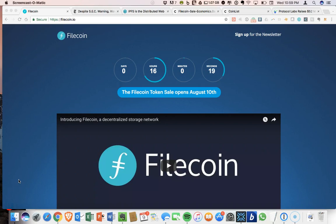Today I am going to be talking about a new cryptocurrency that is having an ICO tomorrow in less than 24 hours. You can see the countdown for the token sale right here. This has been delayed a couple of times, but now it's set to open tomorrow afternoon here in the United States. It is a token that has garnered quite a bit of attention.